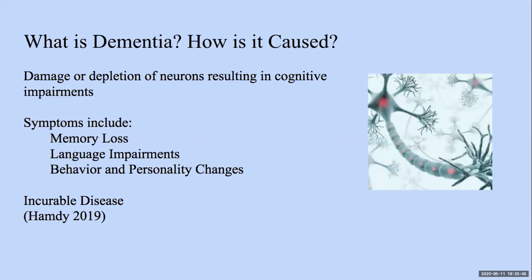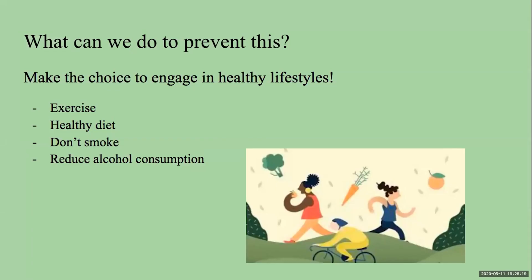What is dementia? Dementia is damage or depletion of neurons resulting in cognitive impairments. People typically think of memory loss, but it also includes language impairments and behavior and personality changes. And what's a little bit discouraging is that it's an incurable disease. So I just assumed that it was genetic and eventually it would develop and it was inevitable. But doing research, the World Health Organization says that by engaging in a healthy lifestyle, you're able to deter the onset pretty much. So what they encourage is exercise, a healthy diet, not smoking, and a reduction in alcohol consumption.